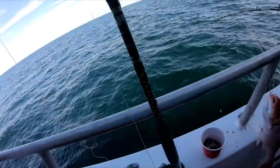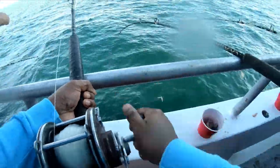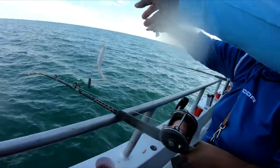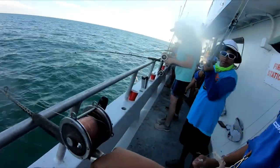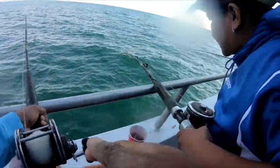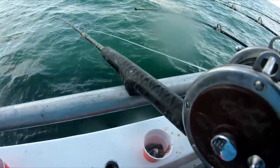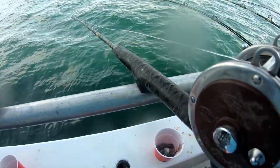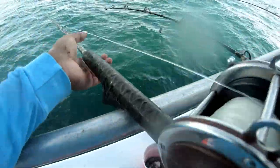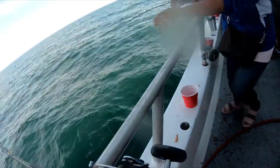Hey, hold it. Oh, come on, we got one! Yes! Get it up. Oh, Bryce. Oh man, that's a big keeper. Really, it's coming. The baby got one. Oh, it's a red snapper. Oh, Mingo snapper. Yeah, Mingo baby, you got a Mingo snapper. Come on now. Take it.